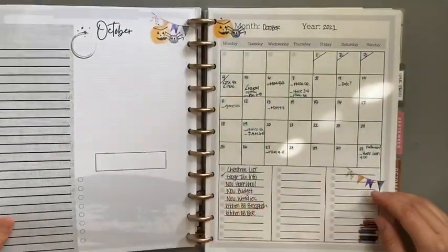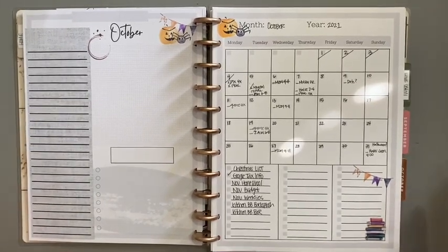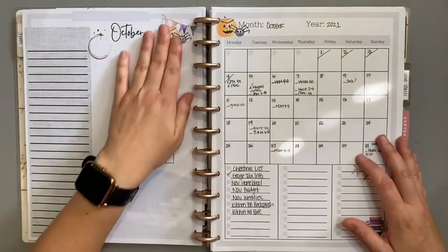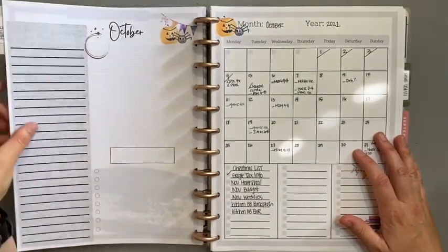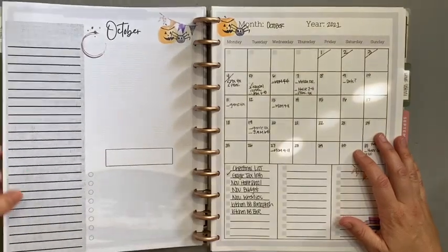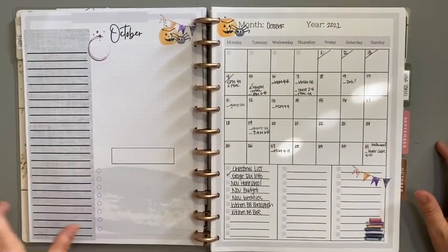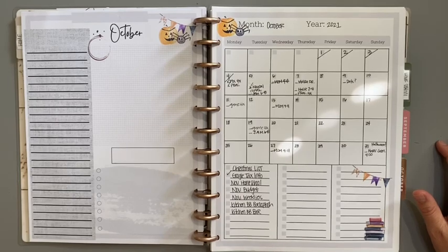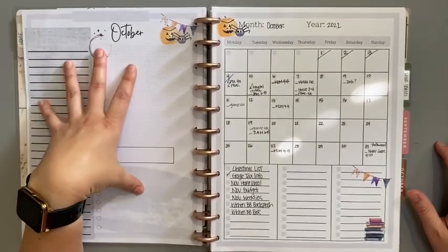So in my home section, I have my October monthly layout. I just took September off and double-sided taped a couple places here. And this is where I'm going to write any bucket lists, just notes, anything that comes to mind that I need to jot down.